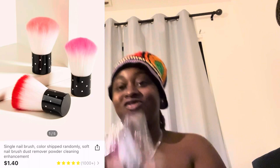Next item. We got this right here. I have been needing one of these, this is my first time having one, and I have been needing it. It's a little cute. It has little decorations on it. It's real nice, but it's purple like this. You can't see that. You blind.